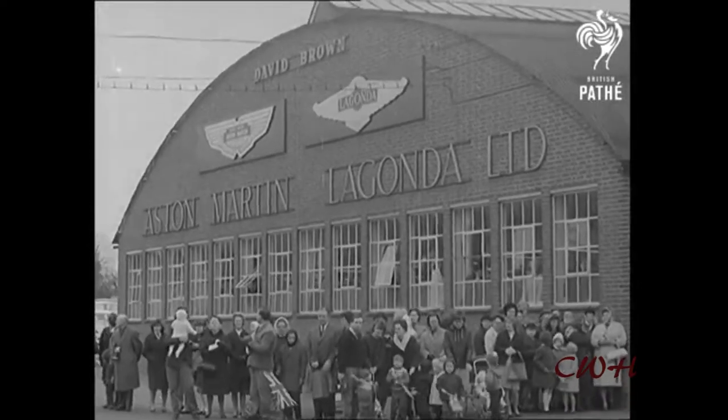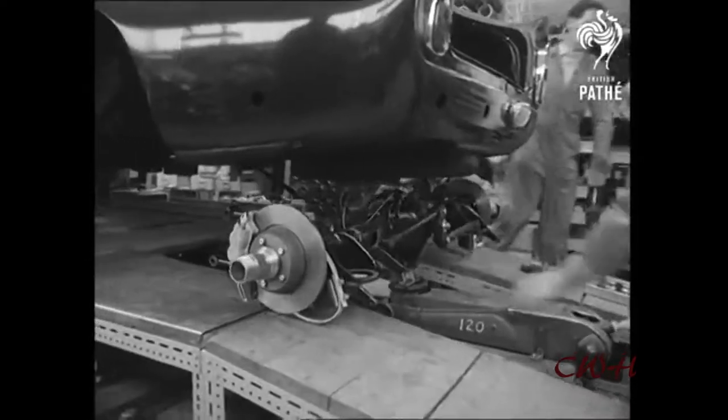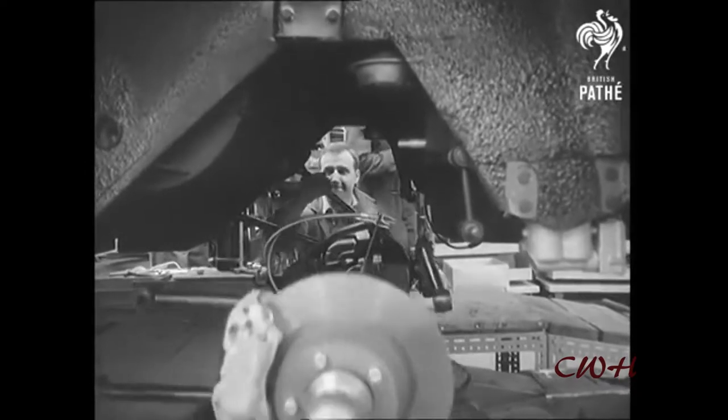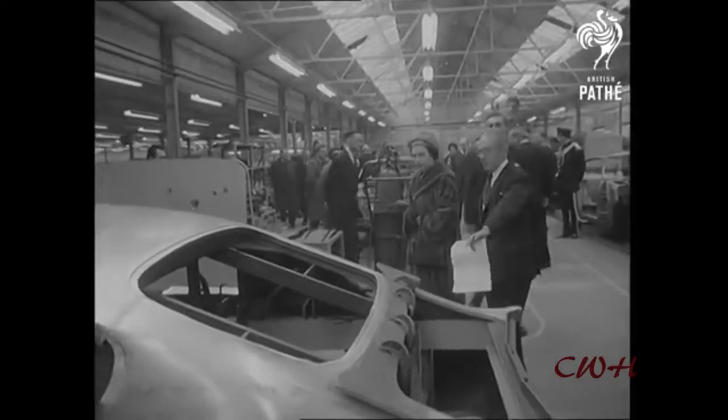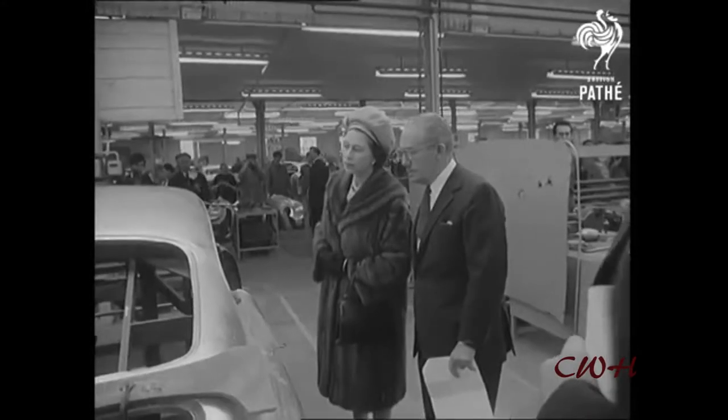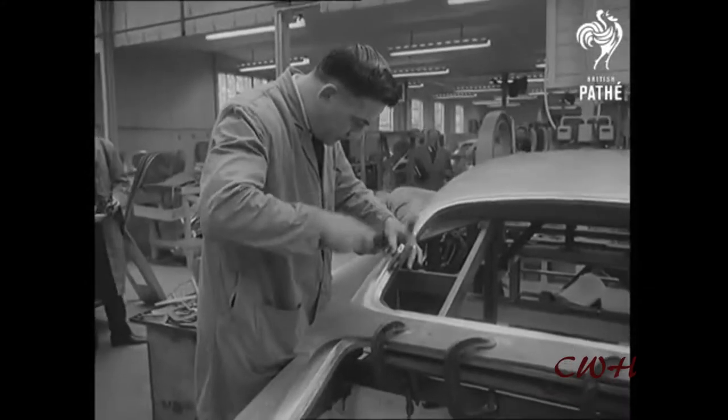The Aston Martin works were included in the whirlwind tour. Here are produced the ton-plus cars dear to the heart of fast motorists throughout the Western world. And that makes them big earners of the dollars and other currencies without which we would soon go hungry. Company Chief David Brown conducted Her Majesty, whose husband is thoroughly at home in some of the firm's products.